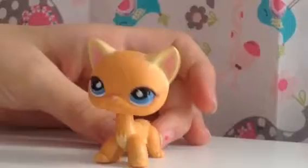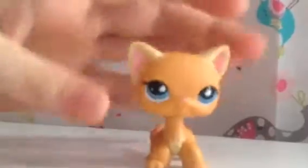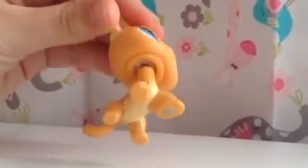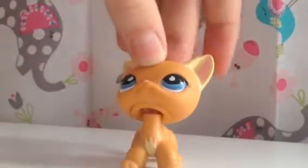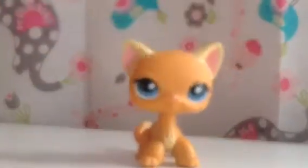Okay, so first it has blue eyes, which really pop. At first I didn't really like this pet. I was like, I want the one with the green eyes. But yeah, I'm starting to like this, but this one's really bobbly. Like, I think the head can come off.